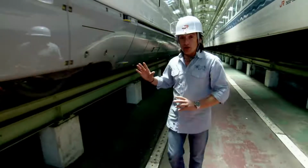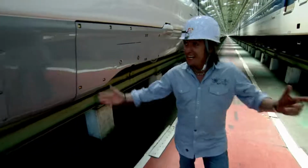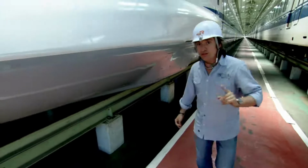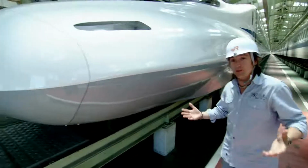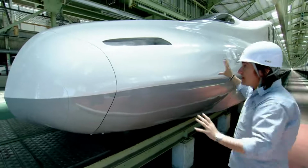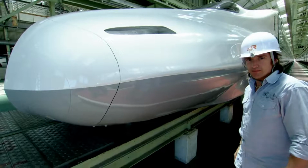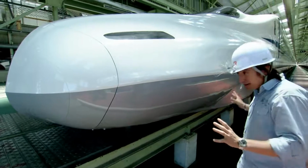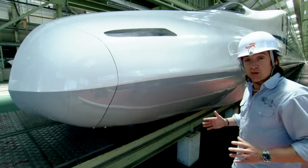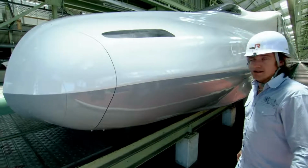This is the N700 bullet train, latest in a line of pioneering high-speed trains. And, well, it even looks fast, which it is, close on 200 miles an hour, 300 kilometers an hour in regular service. But if you think it's all about what happens here at the pointy end, you'd be wrong. It's much more radical than that. The whole thing is a system designed to get up to speed, then to corner safely and comfortably, even to stop automatically if there's an earthquake. It is quite a train.